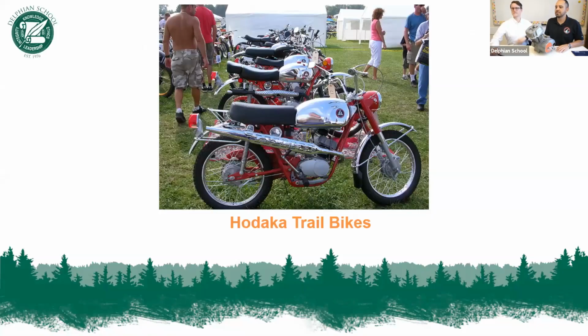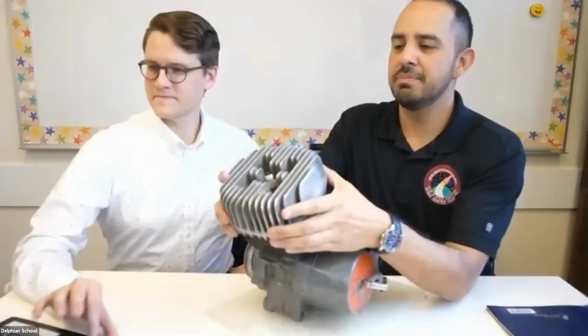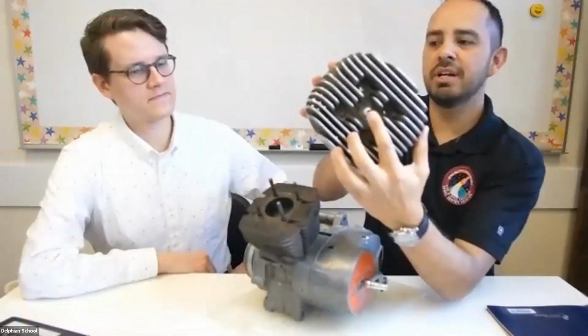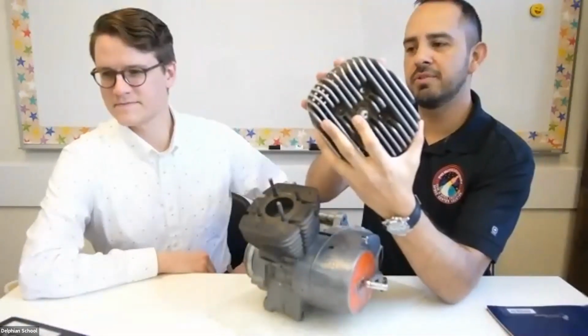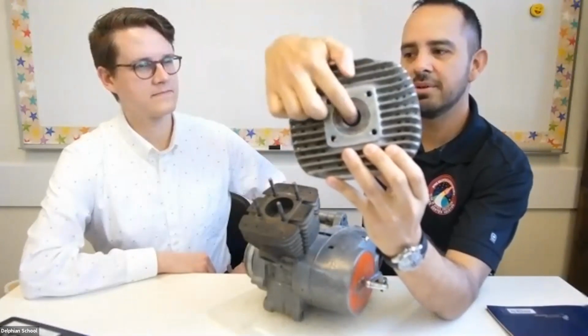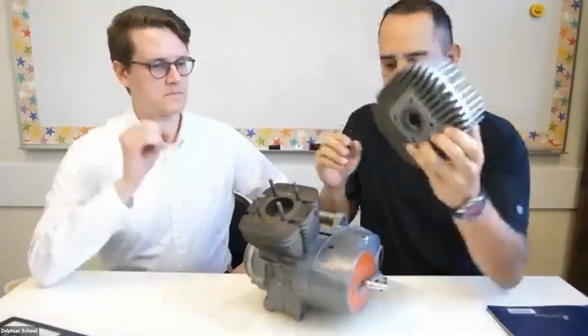Okay, there we go. So this is a Hadoka Trail Bikes, and this was a Japanese motorcycle, and there's a lot of cool things about it. This is called a two-stroke engine. So go ahead and back to the camera. This part removes here, and we have a spark plug on top. This is what explodes the gas, and the spark plug comes through the bottom. So if you were to look inside this engine while it was firing, that's where you would see a little spark coming up.